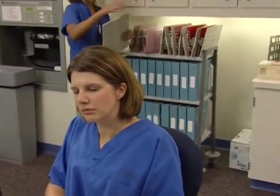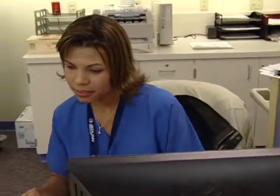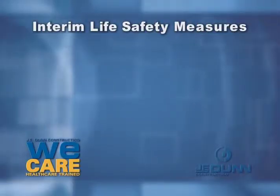It means that during the time we're in construction, we have to look out for the safety of not only our employees, but the safety of the hospital staff, nurses, doctors, and all the patients. Here are some of the interim life safety measures that we'll be putting into place.